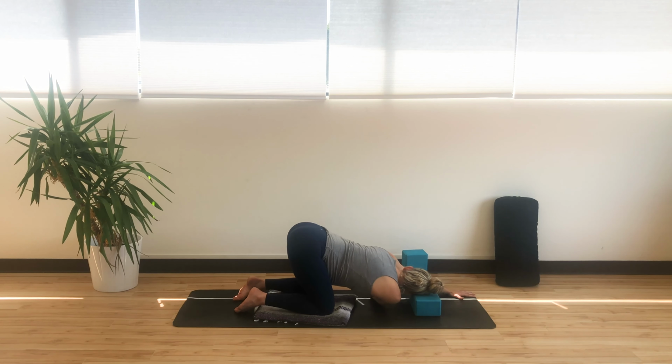And then notice that I'm not twisting into my hips or belly. The twist is happening around the shoulders and upper back, okay? That's where we're creating some space here. So same sensation of the shoulder blade moving away from the spine.